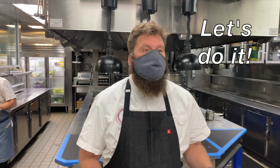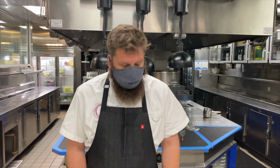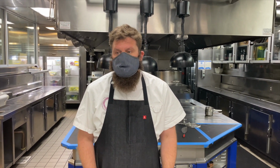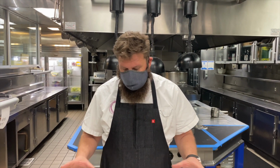Anyway, let's talk about this week's menu. This week we're celebrating black truffles. The season has just started, and the truffles are actually looking really, really great. We have a source here in Los Angeles, another source in New York that have gotten us some incredibly beautiful, very mature, very flavorful truffles, and so we've used them in every course of the menu.